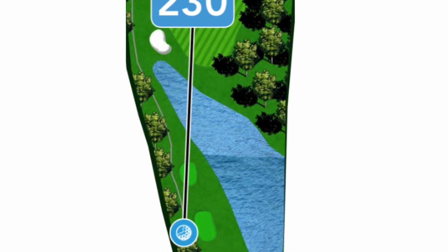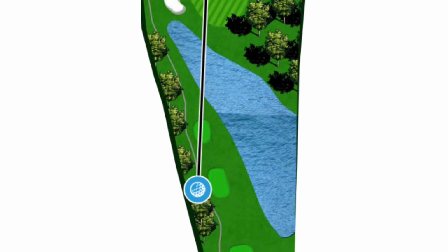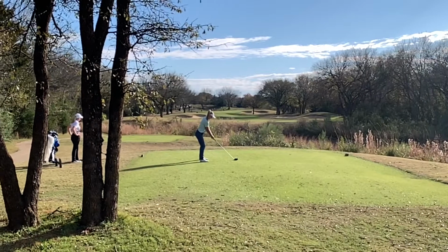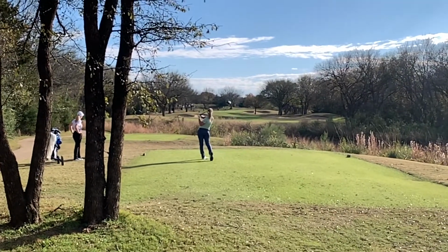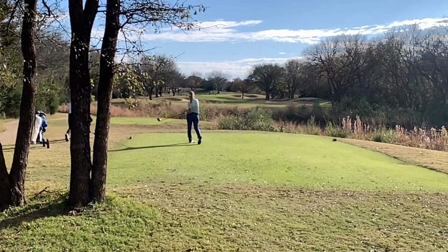Number 10 is a 267-yard par 4. I hit a driver about 235 yards down the right center of the fairway, about 30 yards short of the hole. I hit a sandwich to about 12 feet short of the hole. I missed the first putt just left of the hole and tapped in for a par 4.